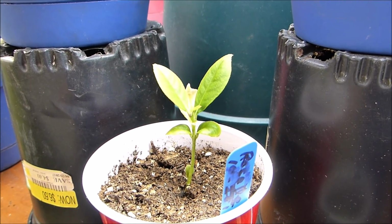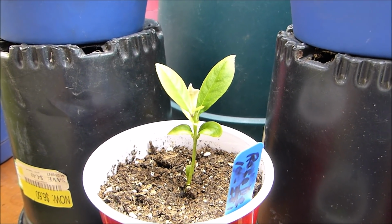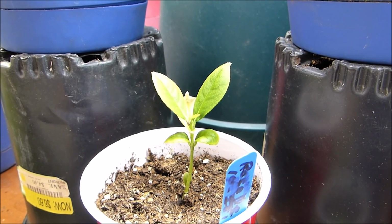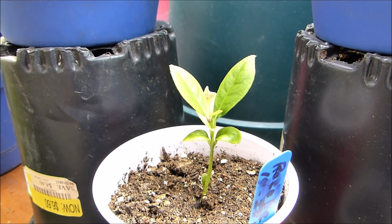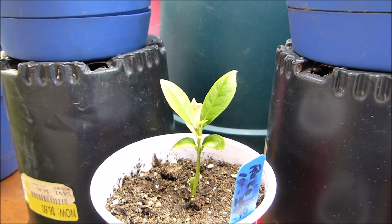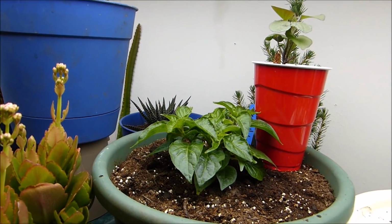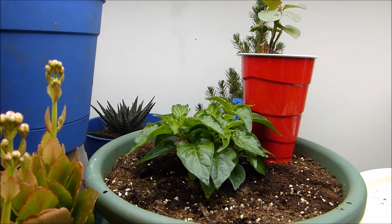I'm not growing for lemons. I can afford to buy lemons. I just like to grow them, sniff the leaves, and watch them grow. So it's not about the end result. It's about the journey. And I really do enjoy this journey of growing things just for the sake of growing them. You're going to have to pardon the hum. That's the hydroponics going crazy.